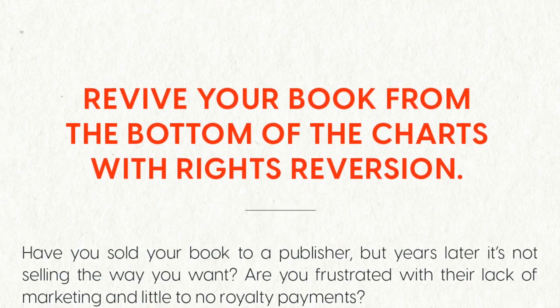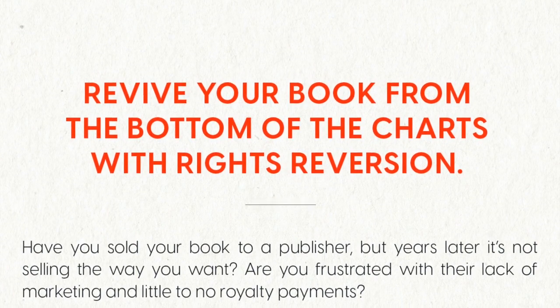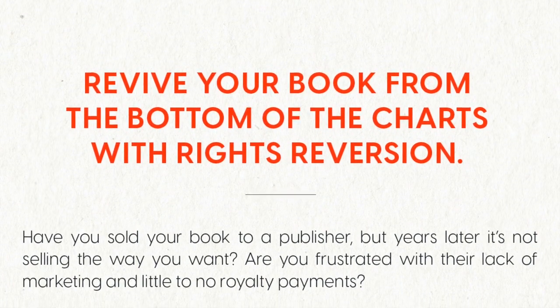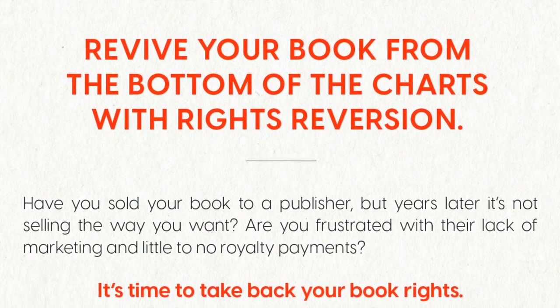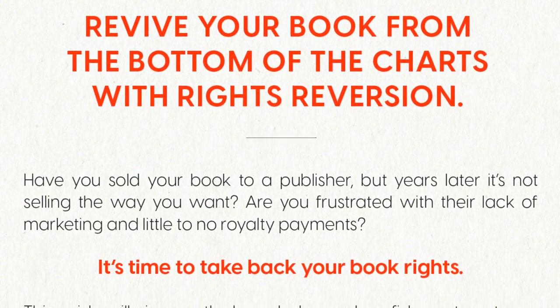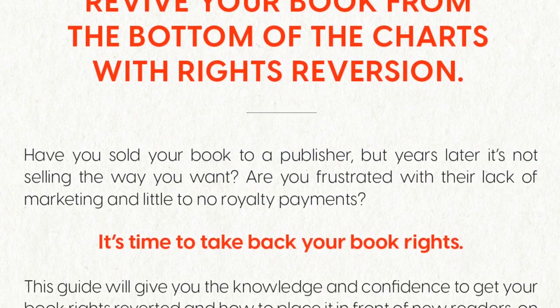But the back of the book says, "Revive your book from the bottom of the charts with rights reversion. Have you sold your book to a publisher, but years later it's not selling the way you want? Are you frustrated with the lack of marketing and little to no royalty payments? It's time to take back your book rights."